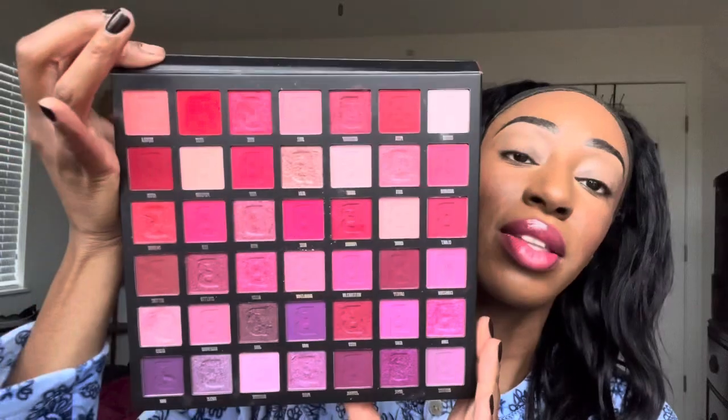Completed of my Beauty Bay playlist. Let's talk about it. So we are ending with the Berries palette, the 42 pan from the Beauty Bays, okay? And this is what it looks like. This is going to be your red, pink, and slightly purple color scheme. I have now done 2 looks per 8 palettes, and we're at the end.